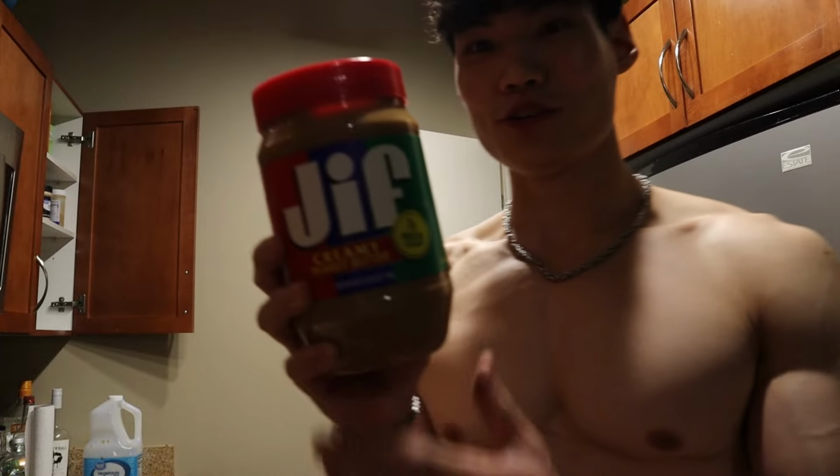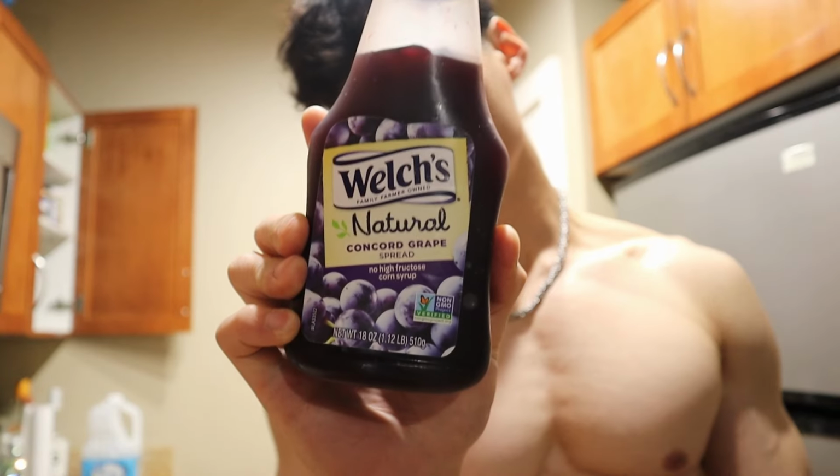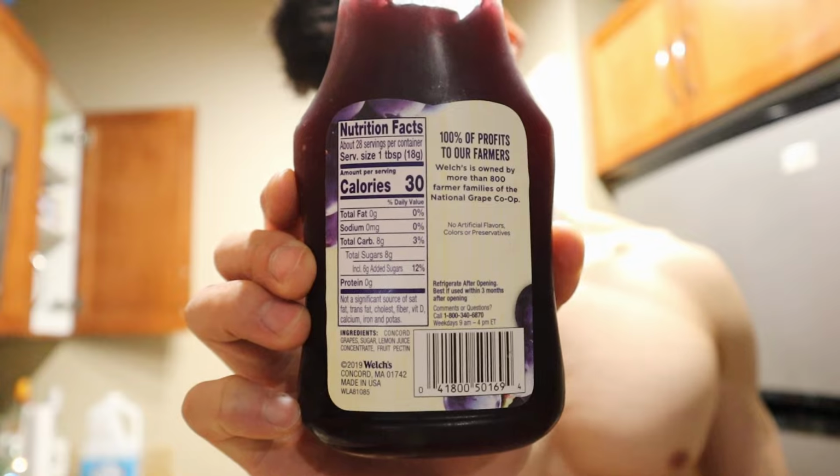This is the peanut butter that I use. Here's the nutrition facts for that. This is the jam that I use. It's actually crazy because the natural one has less calories than the regular, or the non-natural one, I guess.